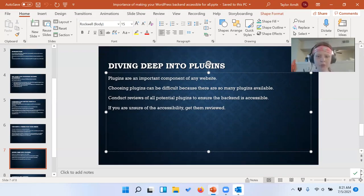Choosing plugins can be extremely difficult. I understand, because there are so many available. In fact, I can argue that there can be too many plugins available sometimes. So trying to find ones that meet your needs is definitely one of those guessing games sometimes. What I would say is conduct reviews of all plugins that are intended for use and make sure the backend is fully accessible. And again, having somebody like myself or somebody else on your team during the website build process can definitely help with this step.